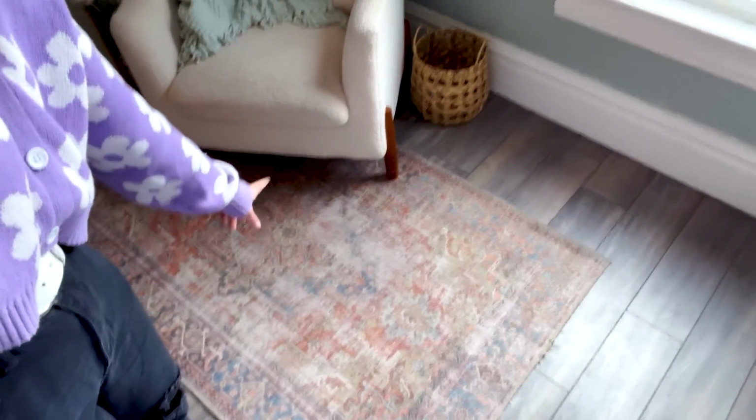This rug I did find from World Market. Usually I find more from World Market, but I remember when I went to go get my dorm stuff, I literally only found this rug and that little stand, that little nightstand.